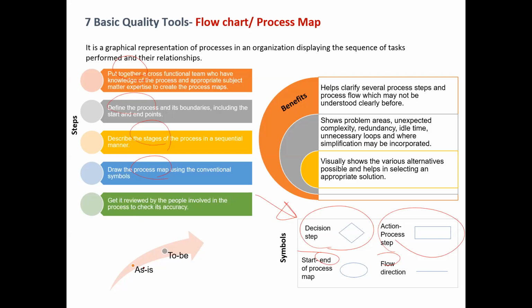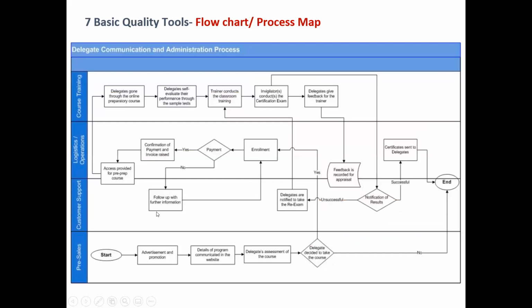And in this case, we say we have the as-is. And the as-is is what we have now, the current status, okay? After you have the as-is, you start finding where the problem is. Where are the defects? And then you move to the to-be, which is the future, okay? So you can see here one sample of this flow chart. You draw it in this way, and then you start putting in some enhancement. So either you put in new processes or eliminate existing processes and so on.